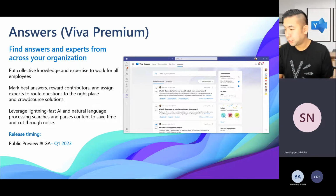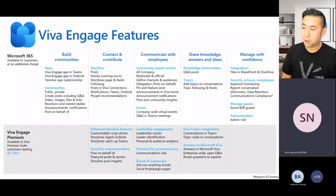I can leave this up here just so you can see the overall view of what's available today to existing Microsoft 365 customers. Again, what's part of your existing Microsoft 365 investment, E3, E5, A SKUs, F SKUs are all included here. And then below this gray area are the Viva Suite capabilities that I just talked through.